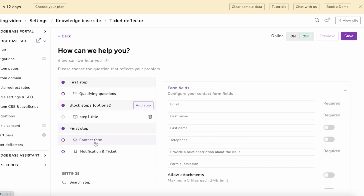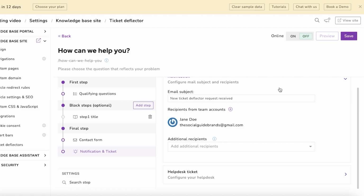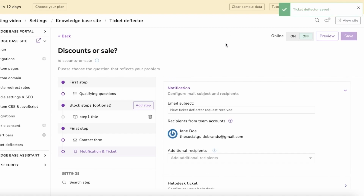And after that, I have my final step, which is a contact form and a notification and a ticket. That is going to help me to know that I have a new ticket. And now I can click on save over here. And I'm just going to click on save over here.